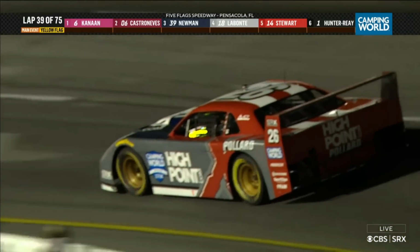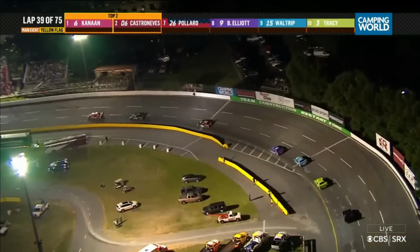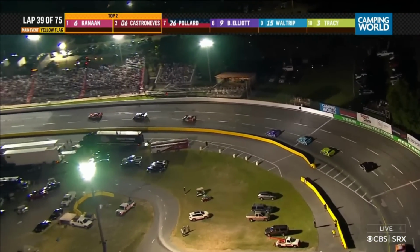Caution flags out. Bubba Pollard up to 7th position at this second yellow flag of our main event tonight at Five Flag Speedway in Pensacola.